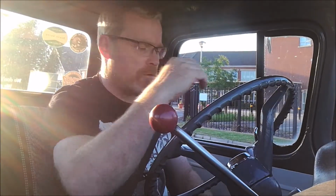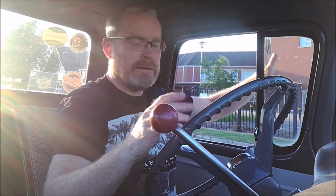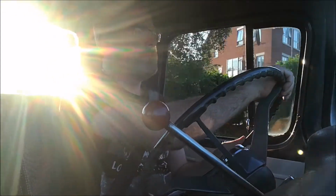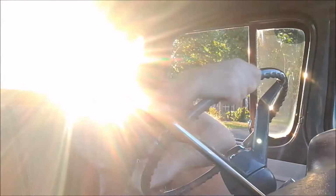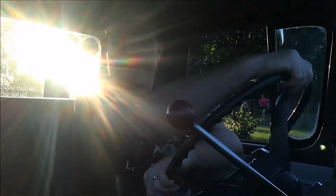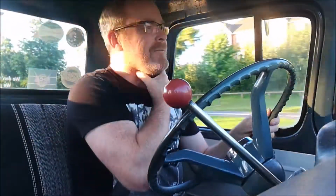It is a 4-speed auto, but I like to drive it as a sort of semi-automatic, and that way I can hold it in second gear rather than it just shooting right up to 3rd or 4th gear. So I'm just holding it in second now, well, first. Going to 3rd. And I haven't really had to do anything with the auto. The auto has been great. It shifts great considering it's a 60-year-old automatic. Makes it easier to drive.